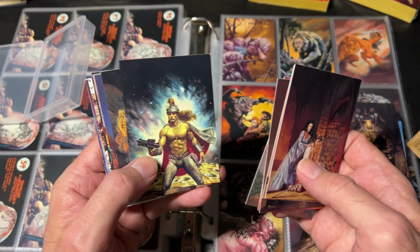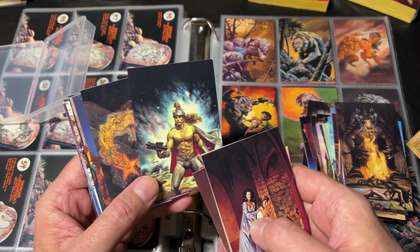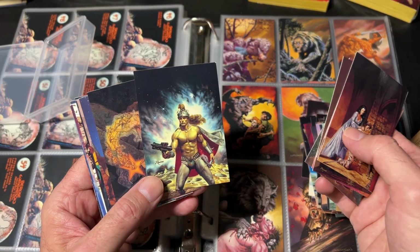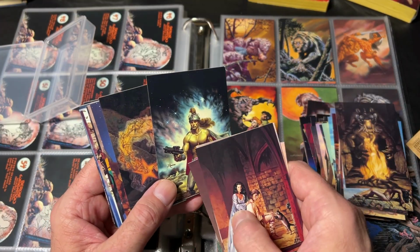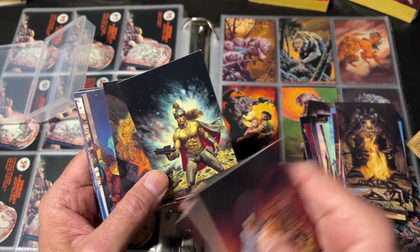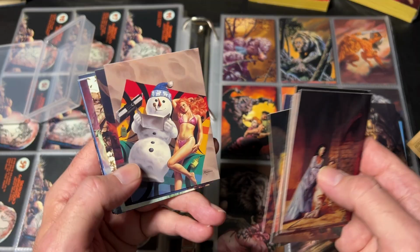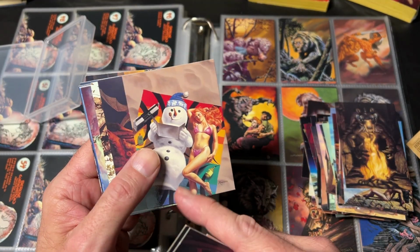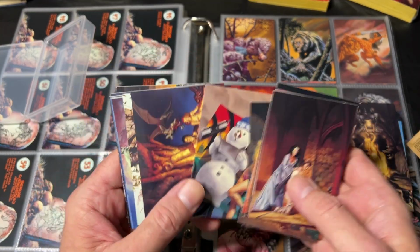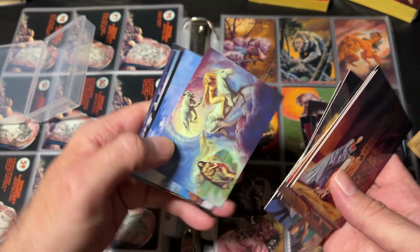Some kind of a space warrior there. It always is funny when an artist who typically focuses on fantasy will take that same fantastic iconography and style and then apply it to outer space. Because I don't think if you were in outer space, you would be going bare-chested. I don't know. Seems kind of dangerous. Oh yeah, and a snowman lounging with a woman in a bikini listening to a boombox. As you do. Some kind of a pirate drummer there.